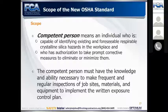So OSHA calls out that this competent person must make frequent and regular inspections of job sites and equipment to make sure that the implementation of the written exposure control plans is accurate, all right? So we're implementing our written exposure control plans. They say frequent and regular inspections. They don't tell you how often. And they're specifically saying implementing the written exposure control plan, all right? What the heck is a written exposure control plan? We're going to talk about that. That's specifically identified and detailed in the standard: the written exposure control plan.